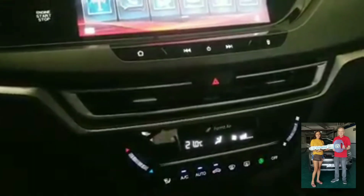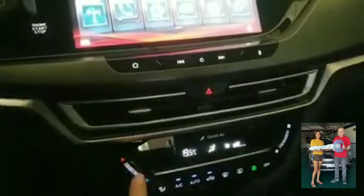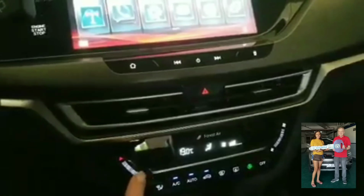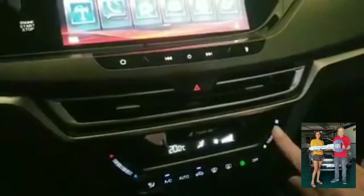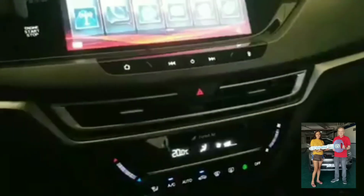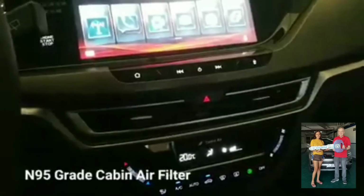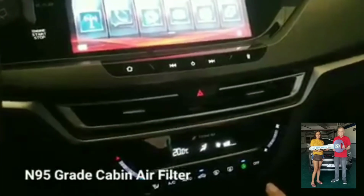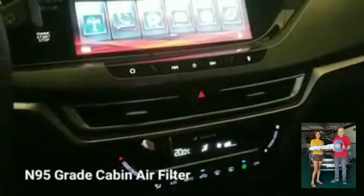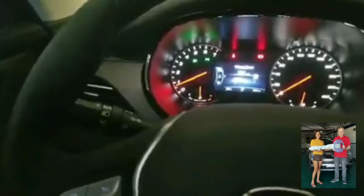The touch controls are fairly interesting on this vehicle. You can control the temperature and the fan with these scroll bars. It also has an N95 cabin filter called Forest Air. Automatic headlights with level adjustments are also standard on this vehicle.